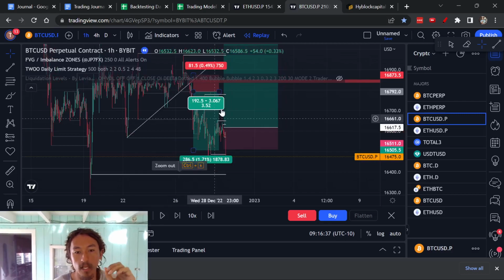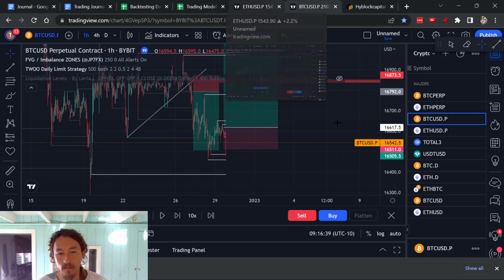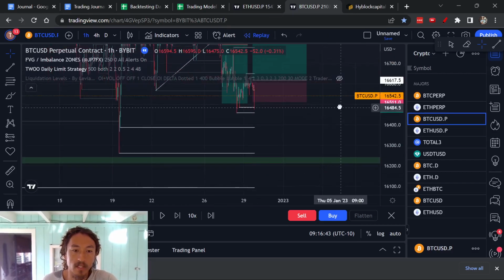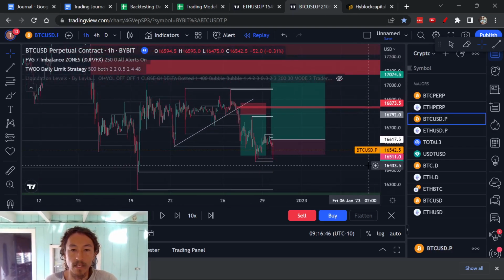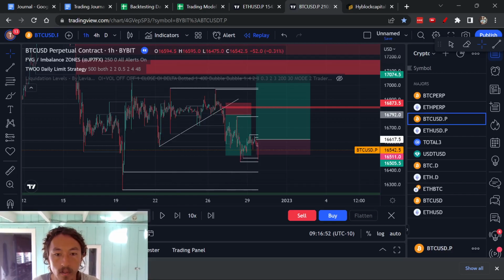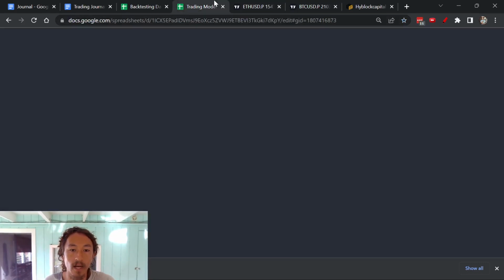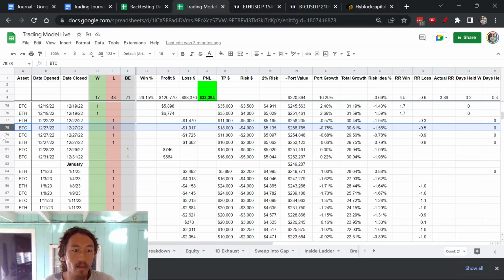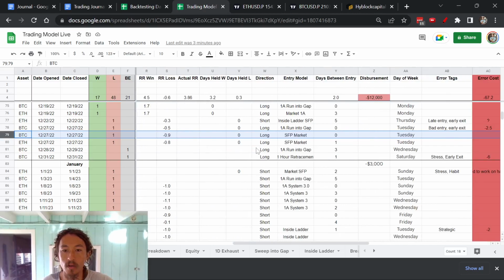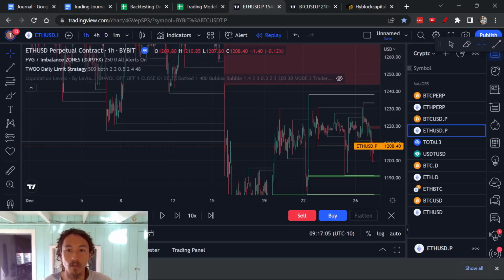So I'm just gonna take a note of that. Most of my losses were on the wrong side of a breakout or breakdown. Okay. Now, I also had on the 27th two other losses of what were market swing failures.